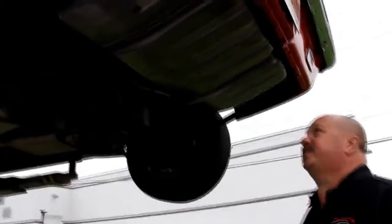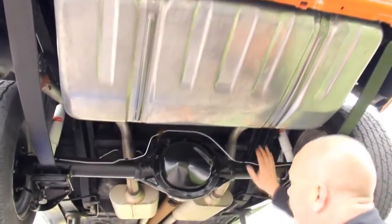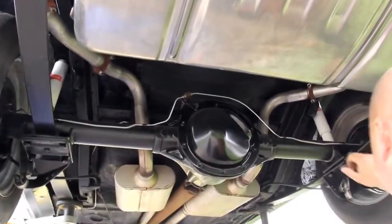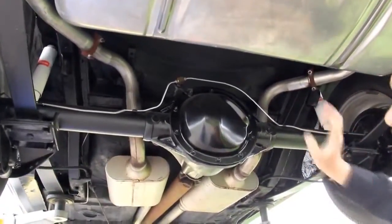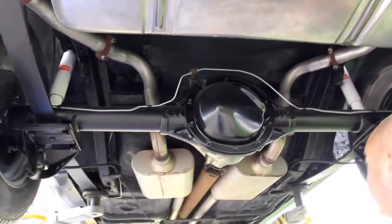All right, we're underneath the 67 now. Brand new gas tank, brand new straps. Good looking paint on this rear end. New brake lines here. They've got mono leafs. Looks like the shocks were replaced. It's a 10 bolt. No posi in this one.